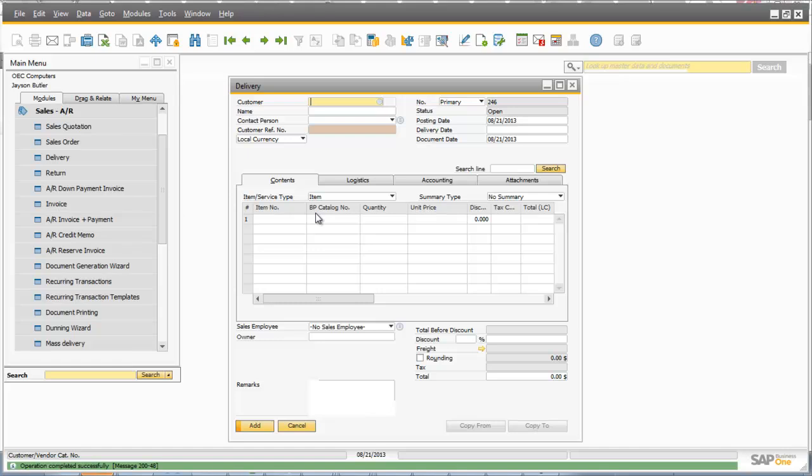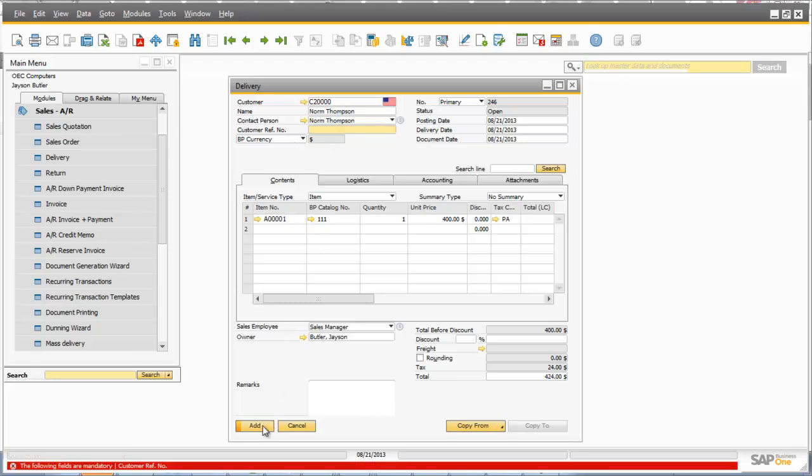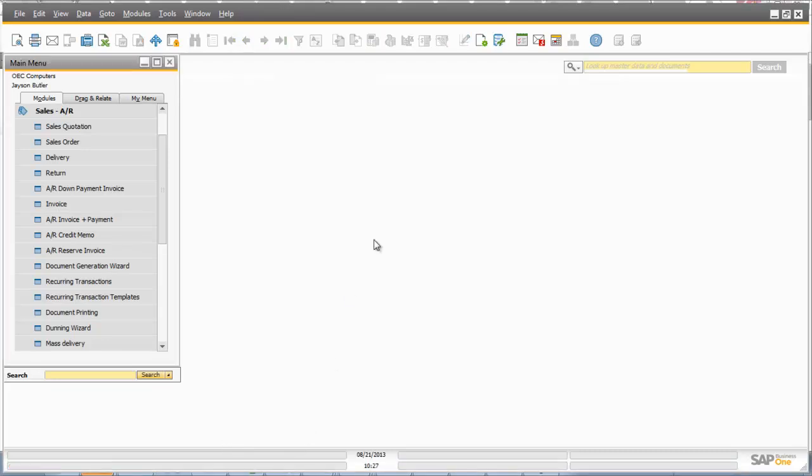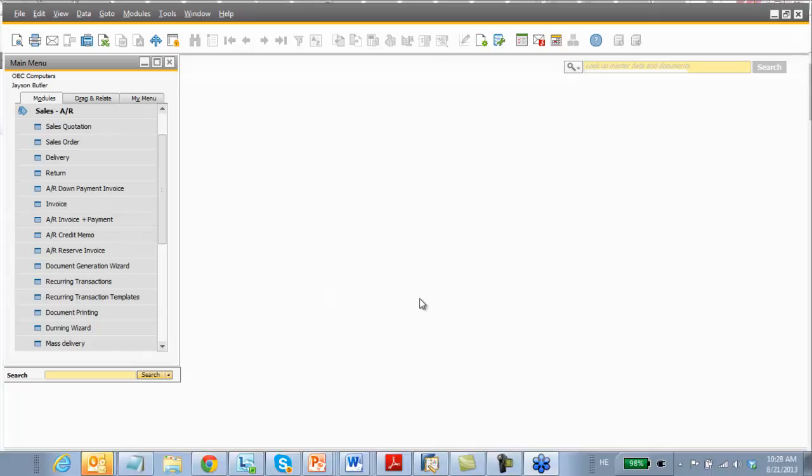See, it happens instantly. So now if I try to enter a delivery without that customer reference number in, it's going to give me an error message that the following fields are mandatory: customer reference number. So it happens very instantly, and you can do many things with the right click, just like mandatory. You can set read only or so on.